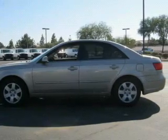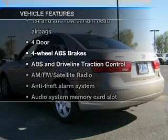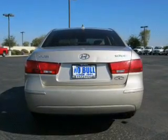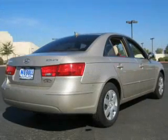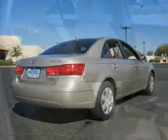Pamper yourself with memory settings. And with these notable features, you won't want to miss out on the opportunity to own this amazing ride. Power door locks, power windows, power steering, cruise control, power mirrors, and AM/FM stereo with an MP3 player. Let us put you in the driver's seat today.